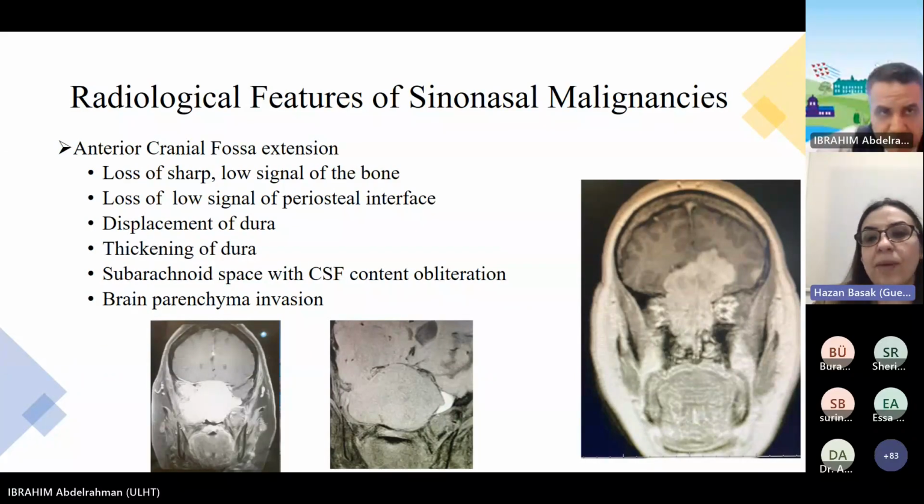If we are suspecting anterior cranial fossa extension, how do we decide that? There should be loss of the sharp, low signal of the bone on cranial CT or paranasal CT, loss of low signal on the periosteal interface, displacement of the dura on MRI and CT scan, and thickening of the dura, which we call dural enhancement. As you can see, in the left side image, you can see the thickening of the dura. There could be brain parenchyma invasion, as you can see on the right side image, which shows it very clearly. There could be some subarachnoid space obliteration with CSF contact, or displacement of the dura. Next one.